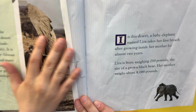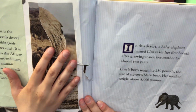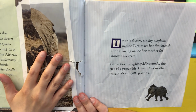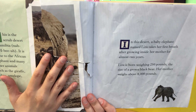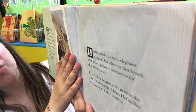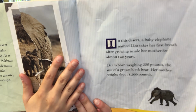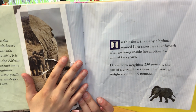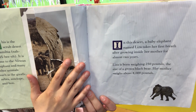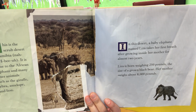She has been in her mother's belly for almost 2 years. That's a long time. When we humans are in our mommy's bellies for 9 months. Elephants are in their mother's belly for almost 2 years. That's a long, long time. And when elephants are born, they weigh 250 pounds. And that's as big as a grown black bear, a big black bear, 250 pounds. That's heavy. And the mother elephant weighs even heavier, 8,000 pounds. That is so heavy. That is super, super heavy. So let's see what happens next. I wonder what the baby elephant and the mom elephant are going to do next. Let's see.